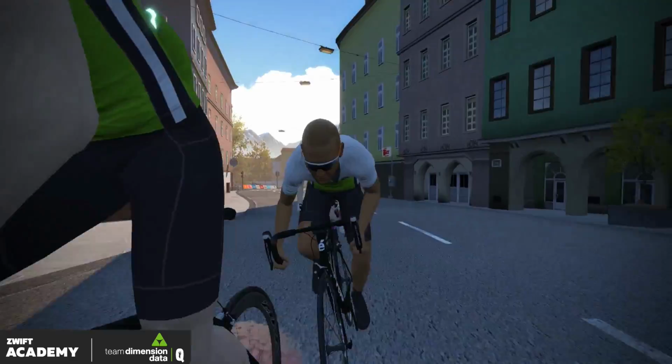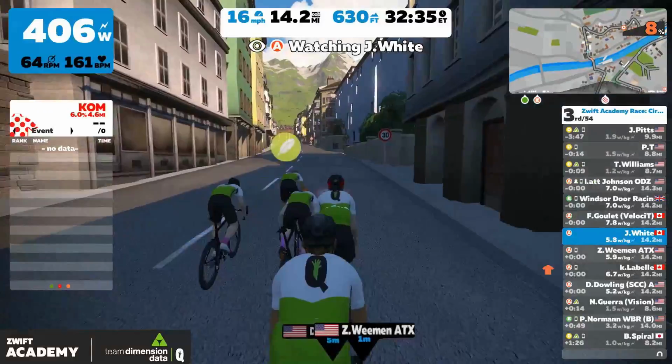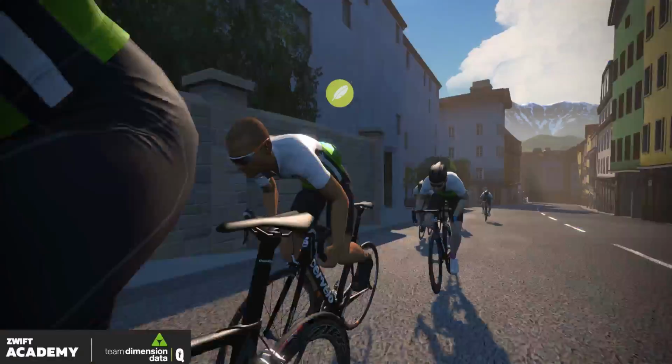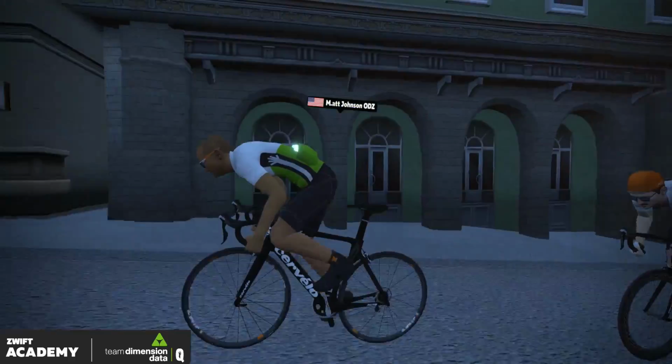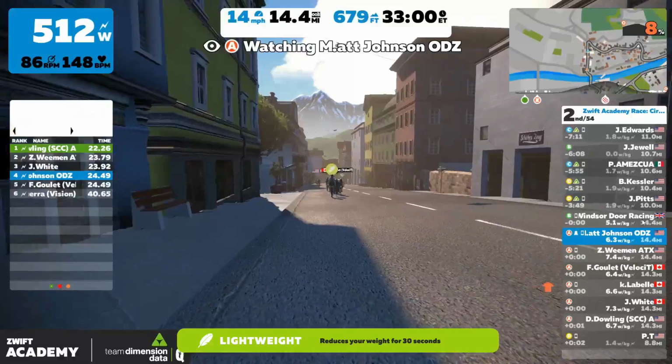So we are looking at Jay White here, 5.9 watts per kilogram up toward the front. This is another moment of truth for the riders here. 8% gradient, as you can see. And the attack here from Johnson now, 5.9 watts per kilogram, but it's not under the orange numbers. It is Goulet here now from Velocity, and then it will be fine later coming from Windsor Door Racing. Weeman now 6.6 watts per kilogram. Jay White now, it looks like 6.4, but the gap is opening up. Johnson on the attack, 6 watts per kilogram. We're not seeing 7 or 8 this time through. The riders look to be getting a little bit more tired or perhaps holding back. I think the attack is going to be full on up into 8, 9 watts per kilogram for the win, actually.